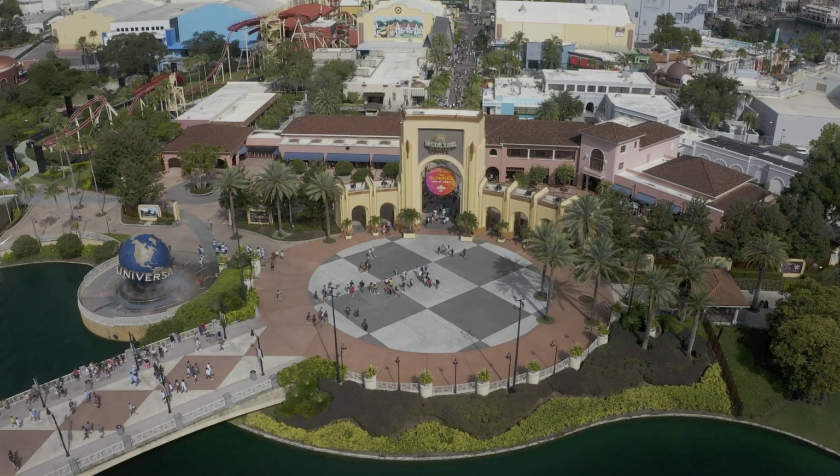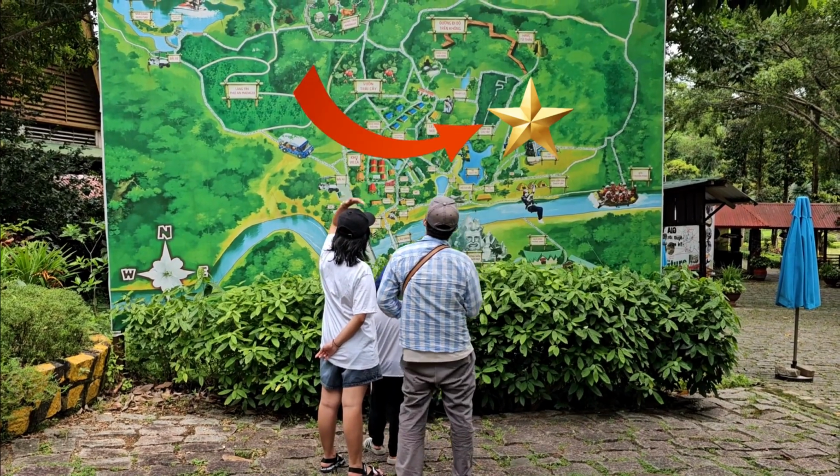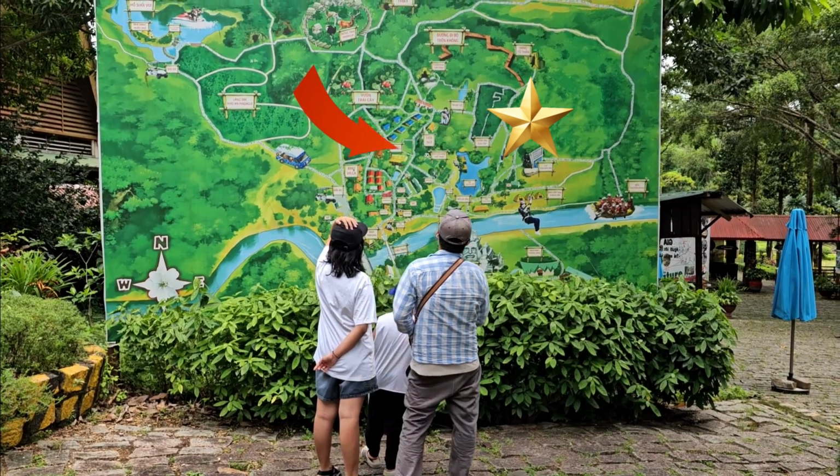Have you ever been to a theme park or a huge mall and you don't know where to go or where to find your favorite spot? What do you look for to help you out? You look for the map that shows the little star of where you're at.